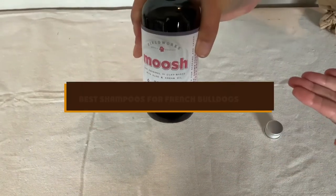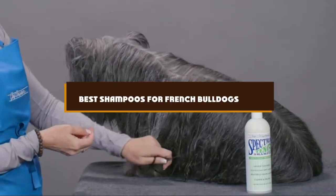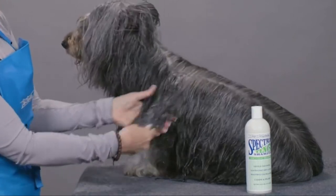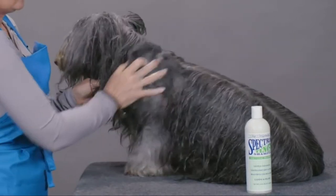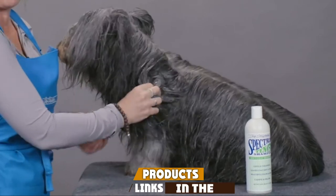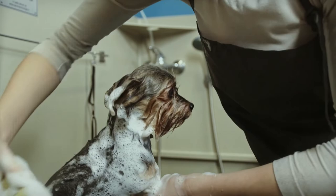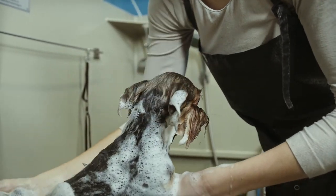If you're looking for the best shampoos for French Bulldogs, here's a list you must see. We made this list based on our personal preferences, sorted it based on the features, prices, quality, durability, and reputation of the manufacturers and customer feedback. Also, we've included options for every type of customer. So let's get started.